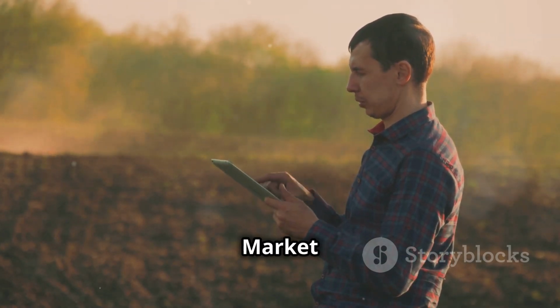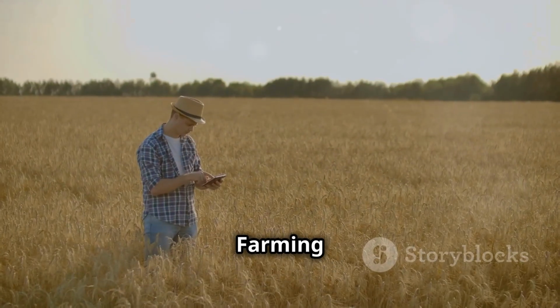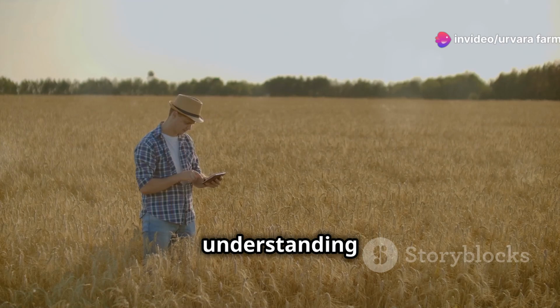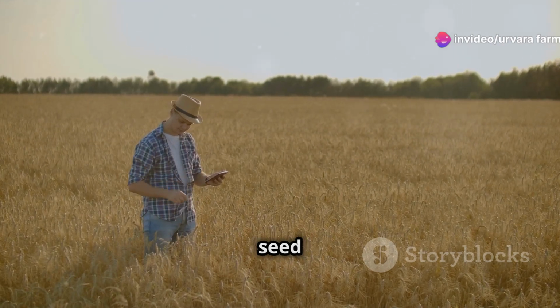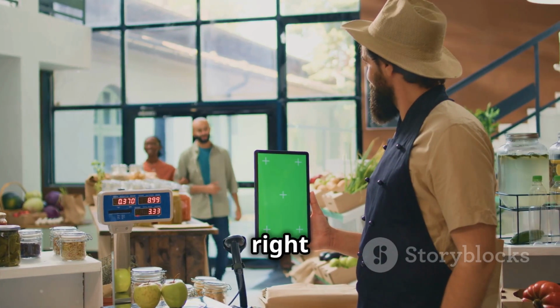Section 7, Market Savvy, staying ahead of the game with FEND. Farming isn't just about growing crops, it's a delicate balance of nurturing the land, understanding the seasons, and ensuring that every seed sown turns into a fruitful harvest. But the journey doesn't end there. It's also about selling them at the right price.